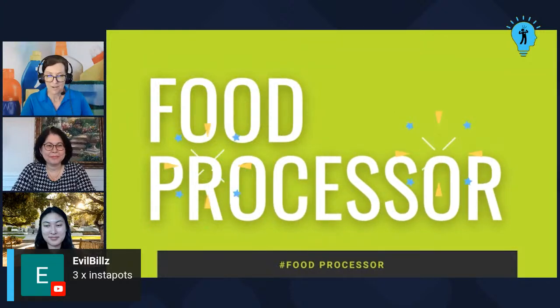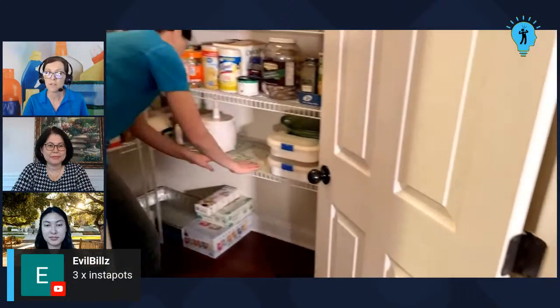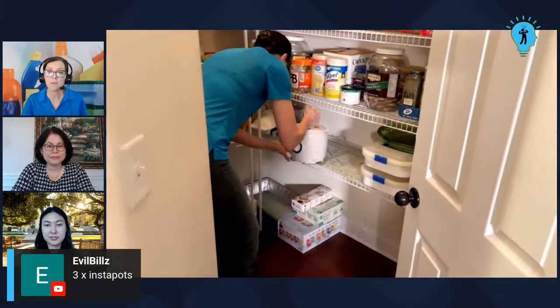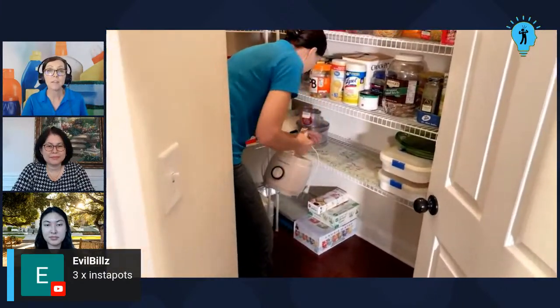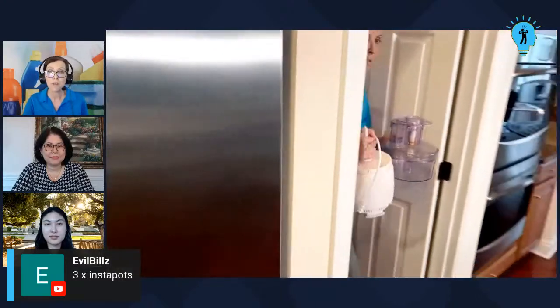Food processor. Here we go with the food processor. Let's take a look at that. All righty. I do use my food processor a lot because I don't like chopping up vegetables. I'm looking for time-saving items. This is one that was hiding out in the pantry, but it's right there front and center where I can get to it easily. That has to be a rule for engagement.